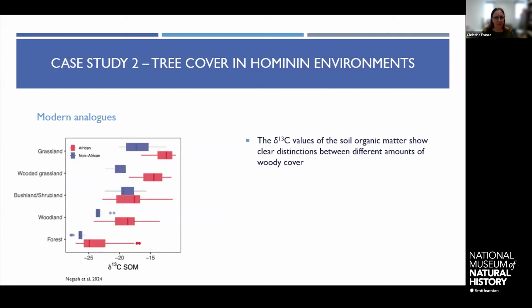A graph on the left is titled Modern Analogues. It has red and blue horizontal box and whisker plots for grassland, wooded grassland, bushland/shrubland, woodland, and forest down the y-axis, and delta carbon-13 SOM from -25 to -15 on the x-axis. The red are labeled African and the blue, non-African. Red begins far to the right and moves left as it gets lower, remaining roughly the same width. Blue begins in the middle and moves slightly left as it goes lower, getting narrower and narrower. Text: The delta carbon-13 values of the soil organic matter show clear distinction between different amounts of woody cover. Okay, so here's the modern data.